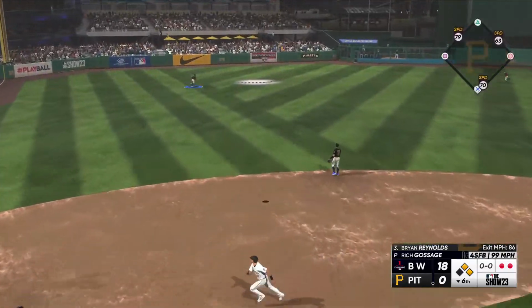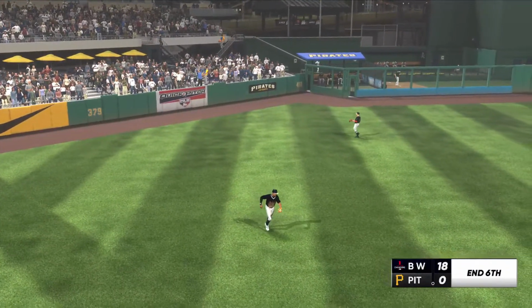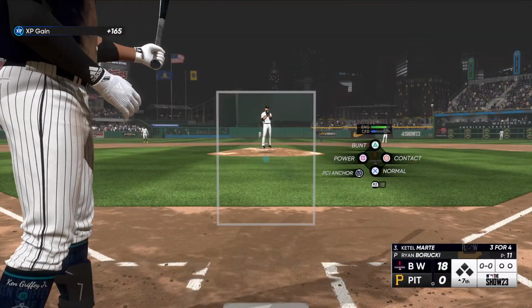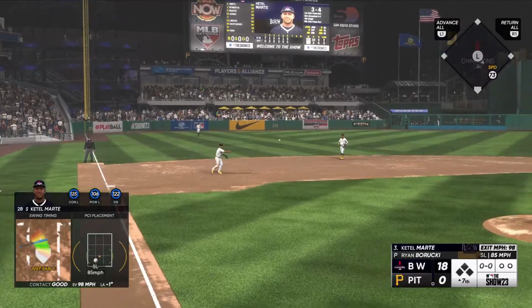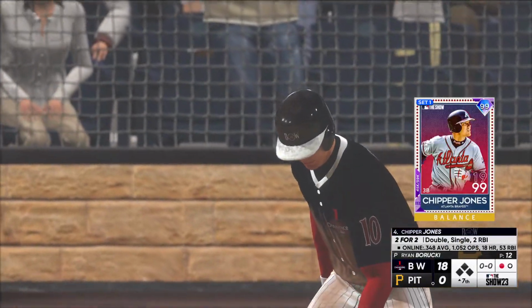Ooh, how would you describe your strike zone? Kind of like a Weeble, large. Marte should have it. He's got it, and that is out. Back here at PNC Park, now it's the switch-hitting outfielder, Ketel Marte. Ground ball scooped up, Ke'Bryan Hayes. Fires across the diamond, and a quick out, number one.